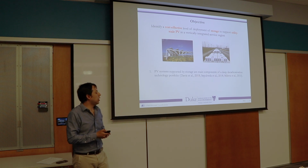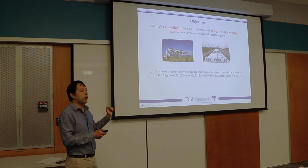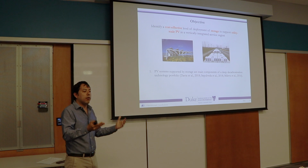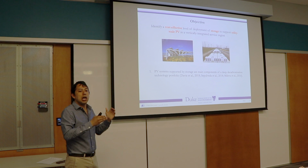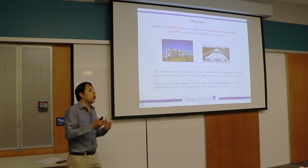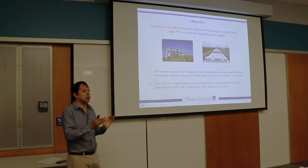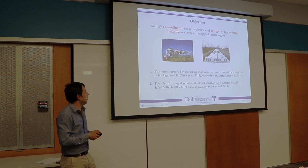This study is based on the conclusion of several studies that conclude, first, that these kinds of systems composed of PV and storage are essential for decarbonization. In most, or at least all, of the studies that I have researched about how to get to a decarbonized system, meaning that we don't produce or we capture all the carbon emissions, both PV and storage are main components. And second, the value or the benefits that storage provides to the PV systems depend exclusively on how much you want to decarbonize. If you want to reduce emissions 50%, the value is much different than if you want to reduce emissions 100%.